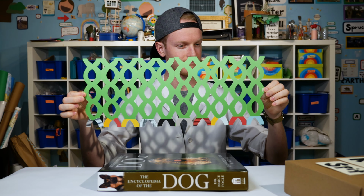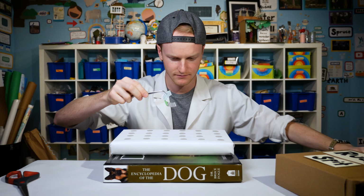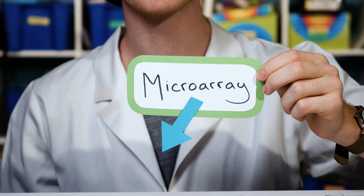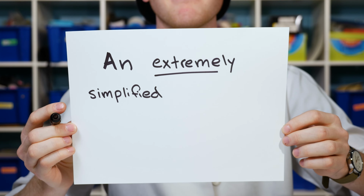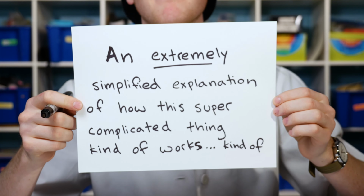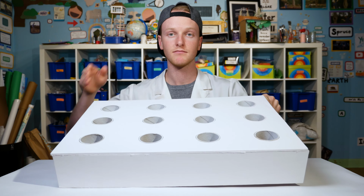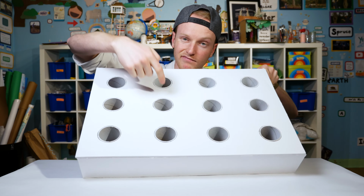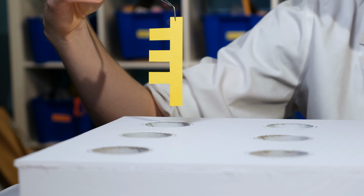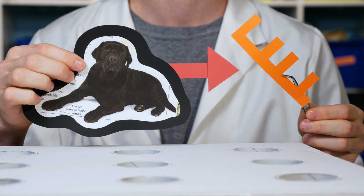Most dog DNA is the same, except for a little tiny bit. And this is the part that they test using their super fancy microarray. Yep, that's microarray. So here's an extremely simplified explanation of how this super complicated thing kind of works. A microarray is kind of like a little plate with a bunch of cups, we'll say. And inside each of these cups is a tiny strand of DNA that these scientists know for certain. For example, this one might have the stretch of DNA only found in black labs or something like that.